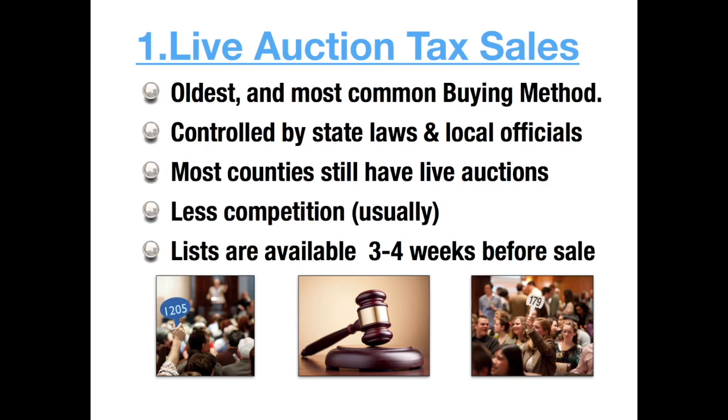Now, the primary disadvantage with live auctions is also what means there's usually less competition, and that is you have to travel and be there in person. Texas is a great example of a state that holds live auctions and has had a lot of success with their live auctions. But again, you have to travel and be there in order to participate. So they don't necessarily work for everybody, but fortunately, there are other ways that you can buy tax liens and tax deeds.